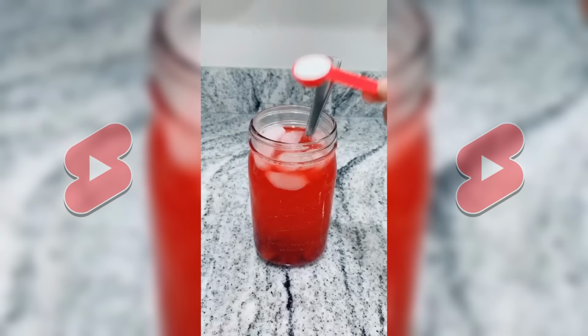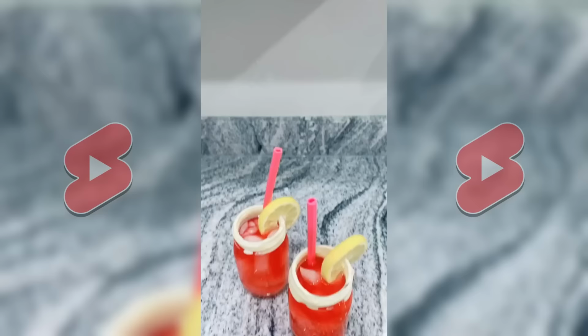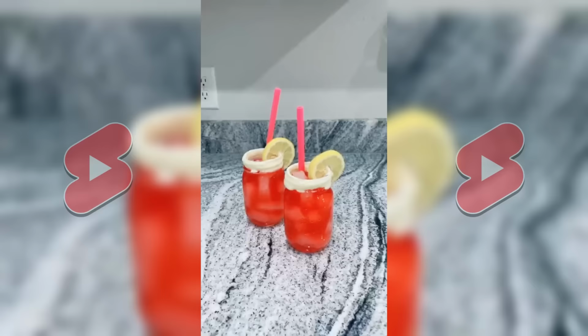Stir that together. This is where you can choose to add more sugar. I'm adding 1/2 tablespoon. Grab your cups out of the fridge. Pour it in, pour it in. Now you know how to make chocolate cherry lemonade. Let's try it. Okay, here we go.